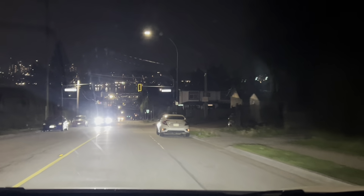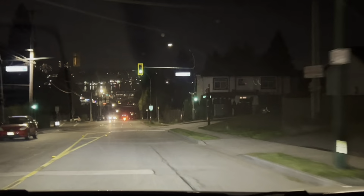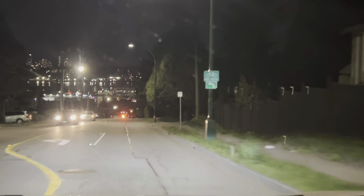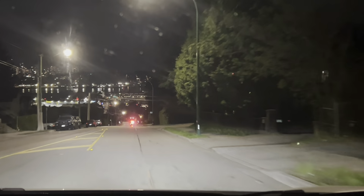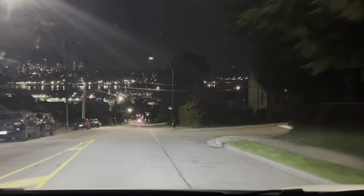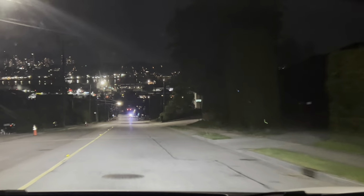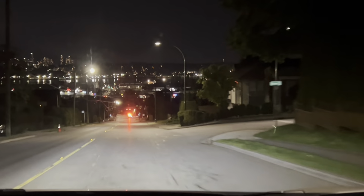So I'm gonna go down this hill, and then looks like there's a cop there too, so I should probably turn off the camera just in case. It's mounted, right? But sometimes, who knows, right? That might give me trouble for having a camera mounted, or my phone mounted.